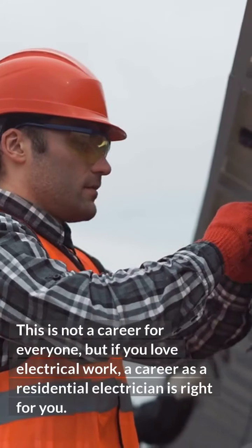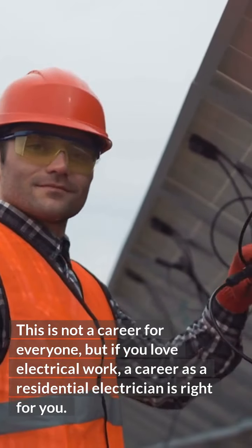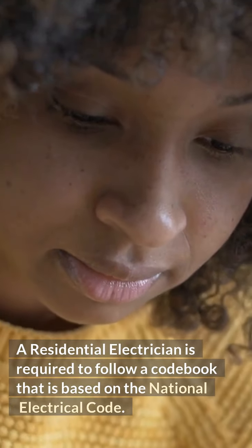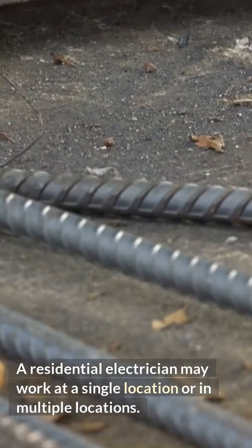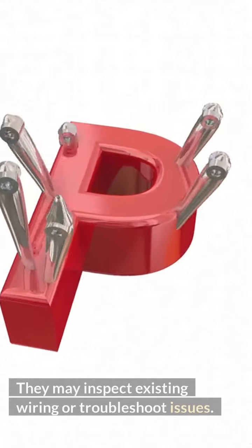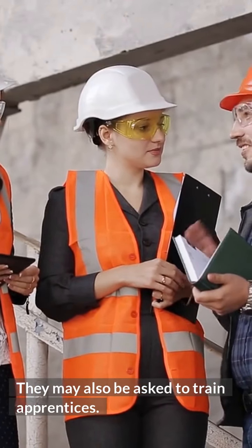This is not a career for everyone, but if you love electrical work, a career as a residential electrician is right for you. A residential electrician is required to follow a code book that is based on the National Electrical Code. A residential electrician may work at a single location or in multiple locations. They may inspect existing wiring or troubleshoot issues. They may also be asked to train apprentices.